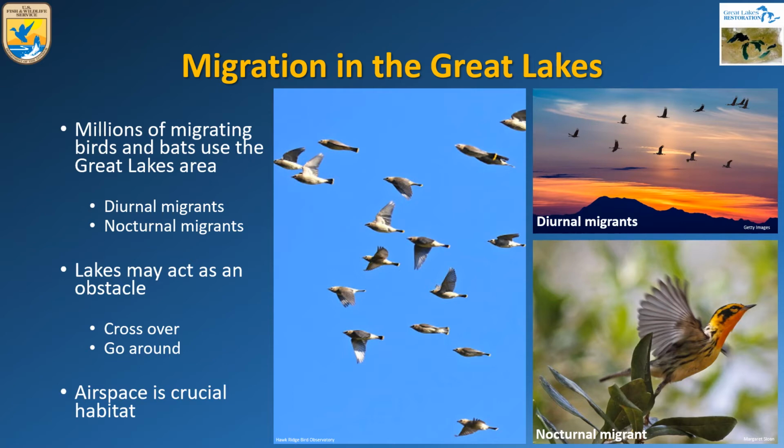And the Great Lakes may be acting as an obstacle, so we don't know how animals are reacting when they're encountering the Great Lakes. Some possibilities: they could be crossing them, they could be going around. A lot of these smaller migrants, especially passerines, cannot land on the water, so they need to be able to cross these lakes before dawn breaks when they're either tired or vulnerable to predators. And so this airspace in the Great Lakes is crucial habitat.